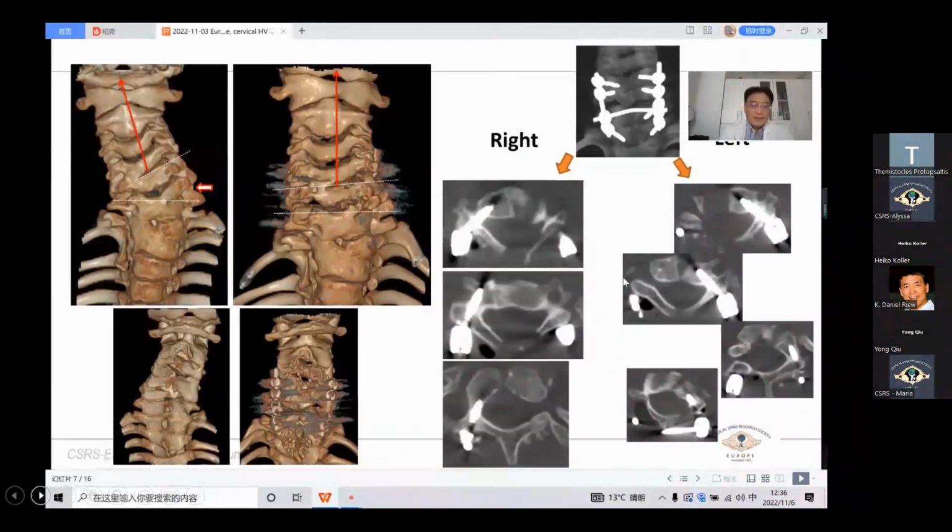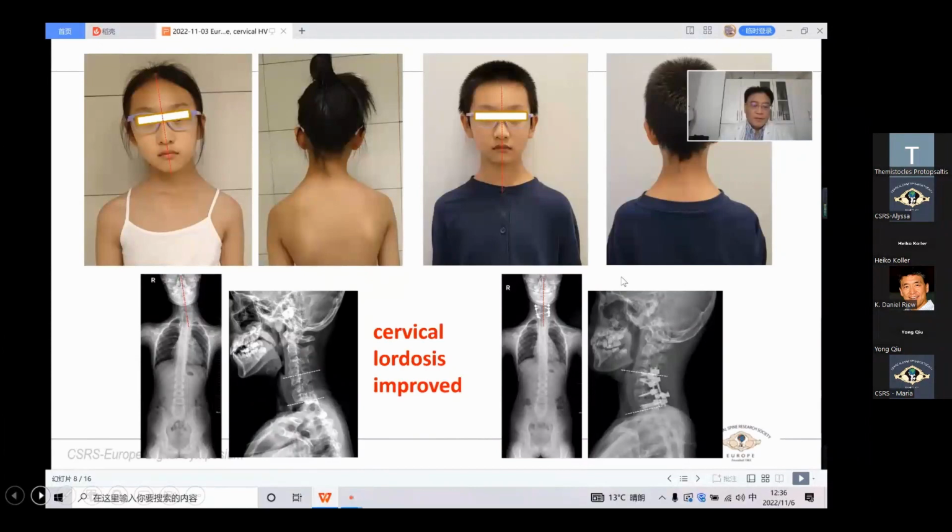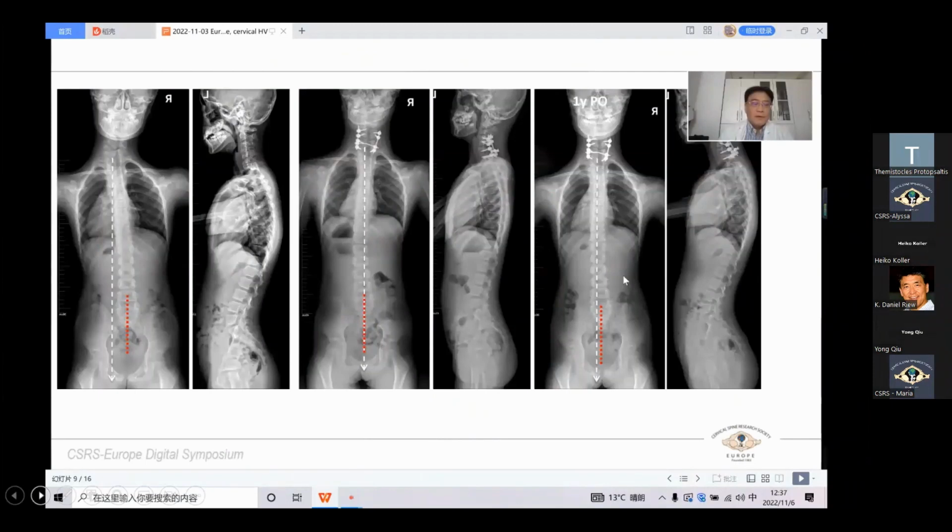Post-operative CT scan shows complete removal of C6 hemivertebrae, and C5 is well horizontalized, leading to the correction of neck tilting. All pedicle screws are well positioned. Clinical presentation is excellent. Her head and neck remain vertical, and her shoulders become leveled. Importantly, her cervical lordosis is improved as well after surgery. No loss of correction at 1 year follow-up.